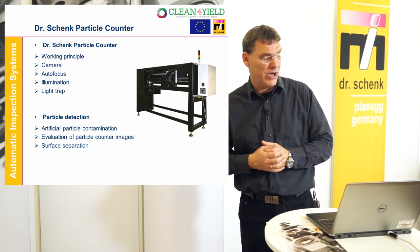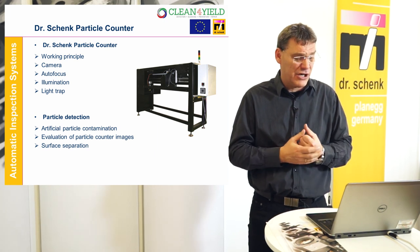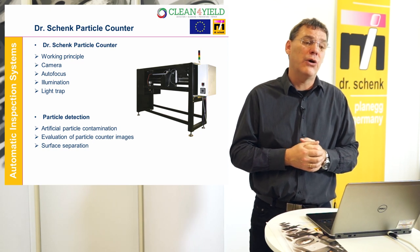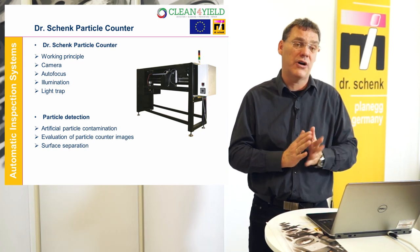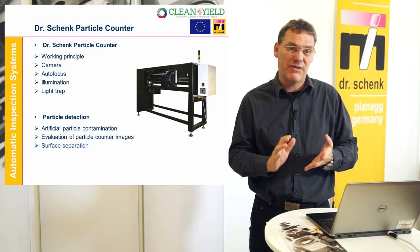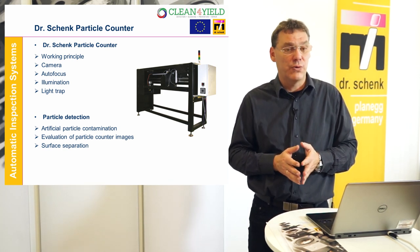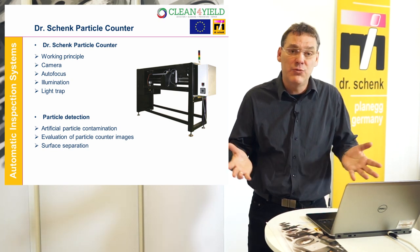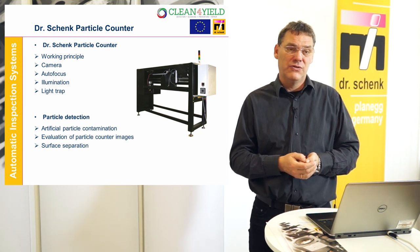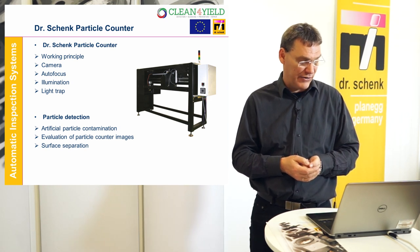The particle counter working principle is principally the same as a standard line scan camera. We need a camera. That camera needs a certain autofocus system because the depth of focus on a particle counter is very low. So we need to focus on the back and on the front side, and so we have a particle counter detecting particles on back and front side. For that use, we need an autofocus unit. Then we need an illumination to get the scattered light, and we need a light trap to avoid scattering of light outside the glass, the inspection area.